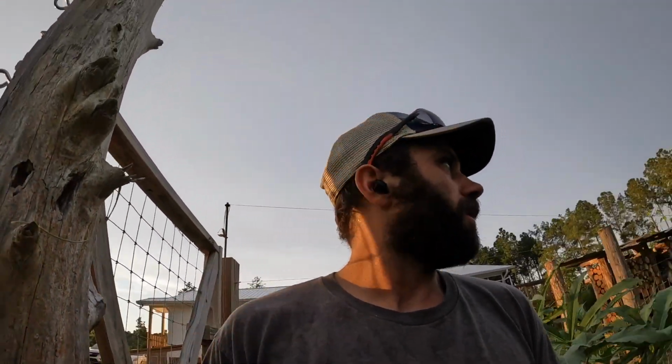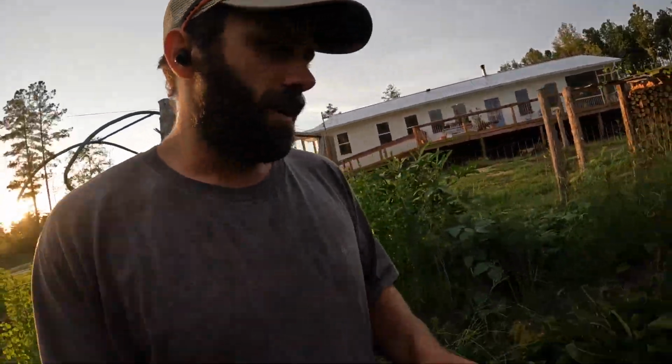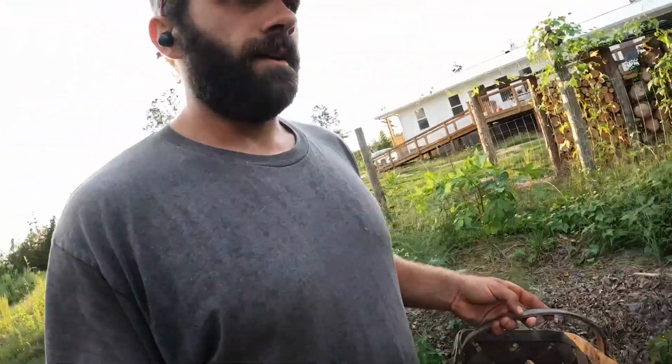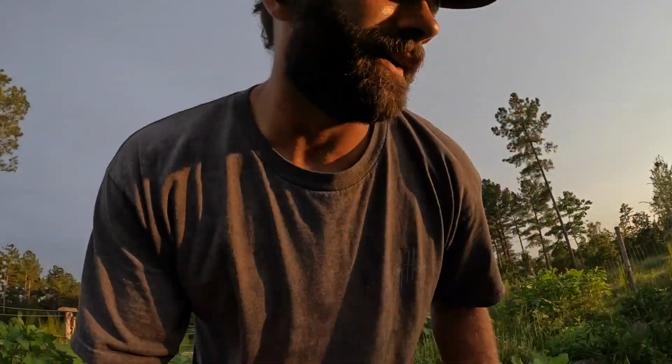I was just harvesting some okra, some chicken and dumpling cow peas. Here they all is. And some muscadines from my garden. And I have so much to harvest. I had to go back and get another basket.